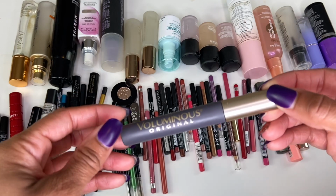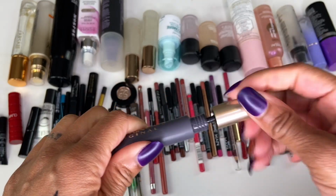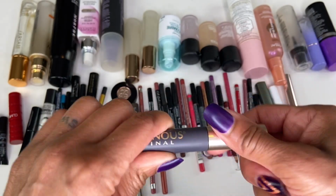We have the L'Oreal Voluminous Original Mascara, and this is just an oldie but goodie. Great mascara to add volume to your lashes. But yeah, I can't remember when I purchased this one, so declutter.